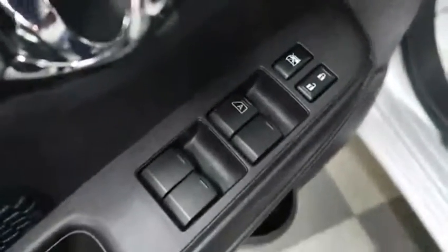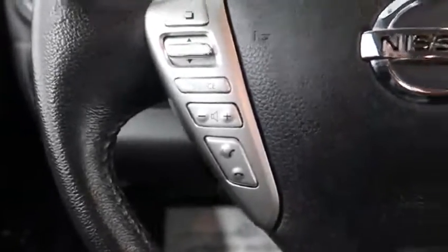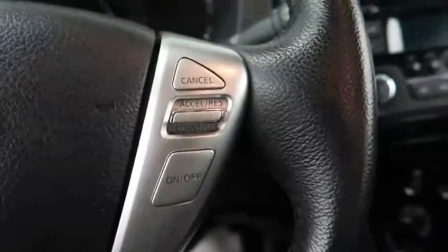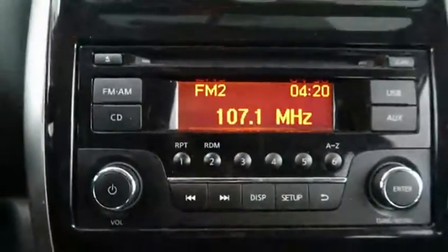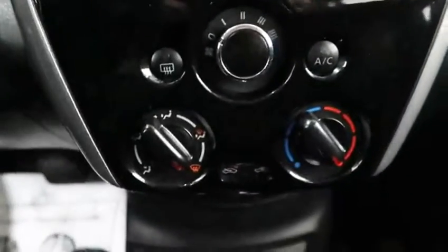On the driver's side door, you have your usual power amenities. And then taking a step inside, on the left of the steering wheel here, you have audio controls. On the right-hand side, you have cruise control buttons. And then over to the center here, you do have a CD player along with an AM/FM radio. Coming down further here, you can see your climate controls.